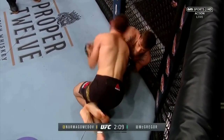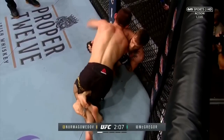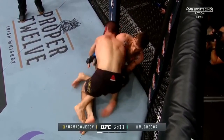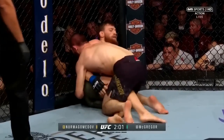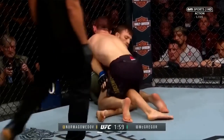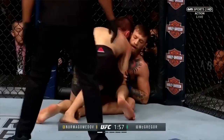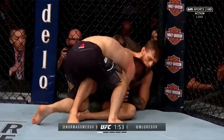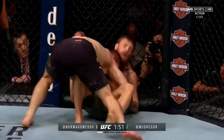Again, Khabib ties those legs up together. It's just tremendous how he does it. And it's something that you see him do against every single guy he fights. They know what he wants to do. They can't stop it. He's got a different type of pressure from here. I think he's just extremely strong as well.